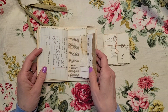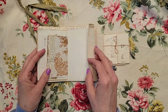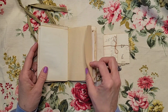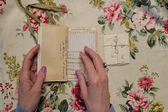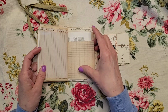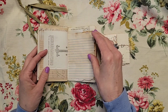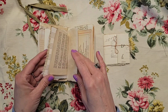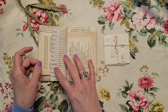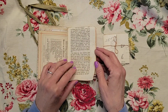It's got so much space if you wanted to journal in it, or if you just wanted to look at it. That's what I would do. I would just have to look at this one. I wouldn't be able to write in it. I just couldn't do it. I think I love it. I think it's beautiful.